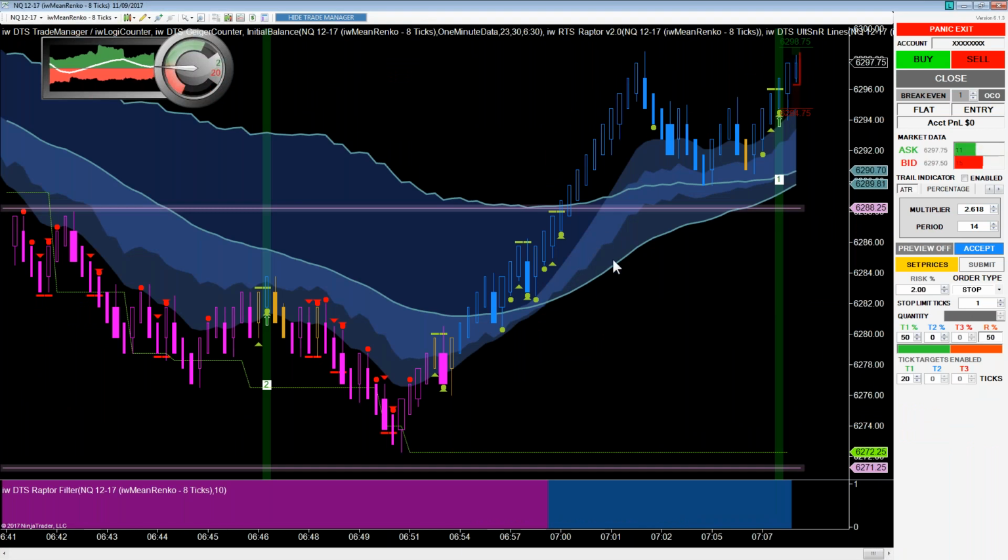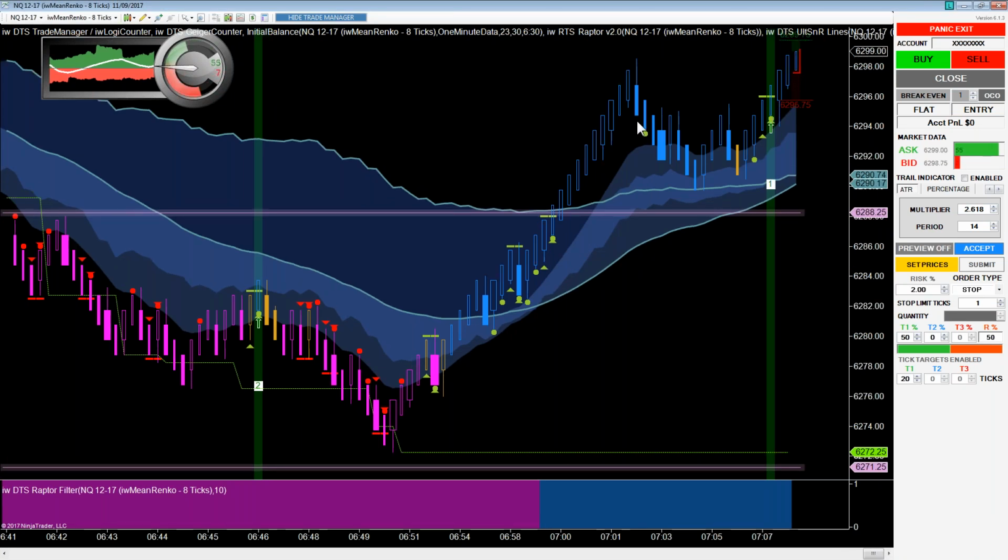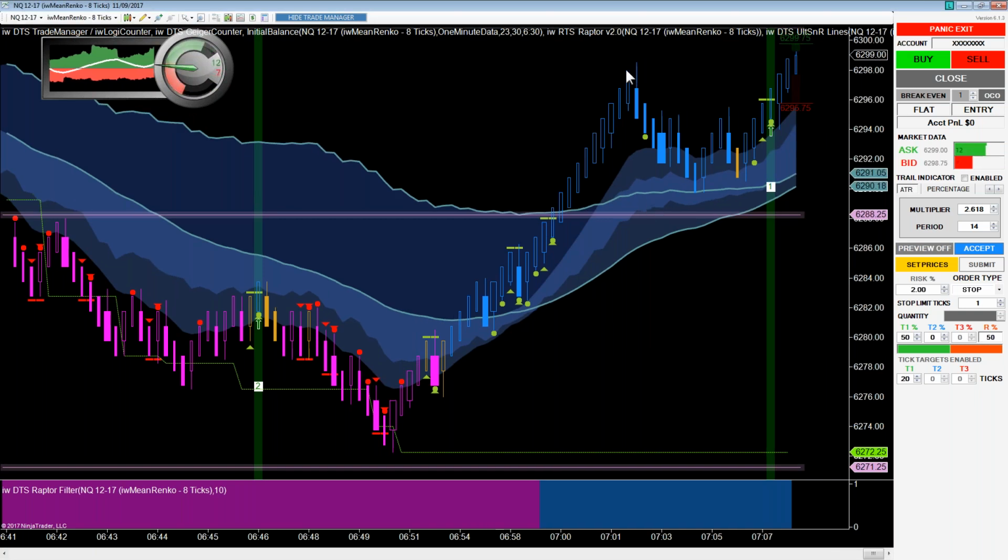Now, the cloud crossover signal occurs, of course, when your clouds change direction. That's element number one of your cloud crossover. Element number two is the market's going to pull back into the cloud, and the cloud is going to support the new direction, and that is your cloud crossover.